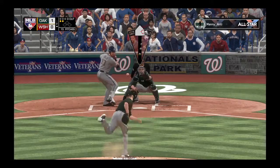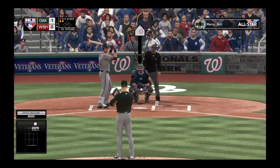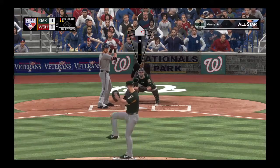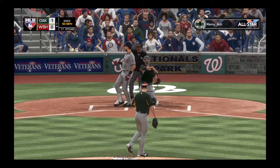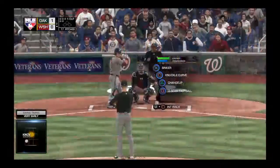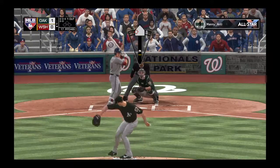Well, that was an awful late swing on a curveball. One of two things. He either didn't pick it up or he was sitting curveball and had his mind made up that he was going to swing, and the break broke before he expected it. Got him. Now to the plate, Michael Conforto. He'll get to take his first cuts here.